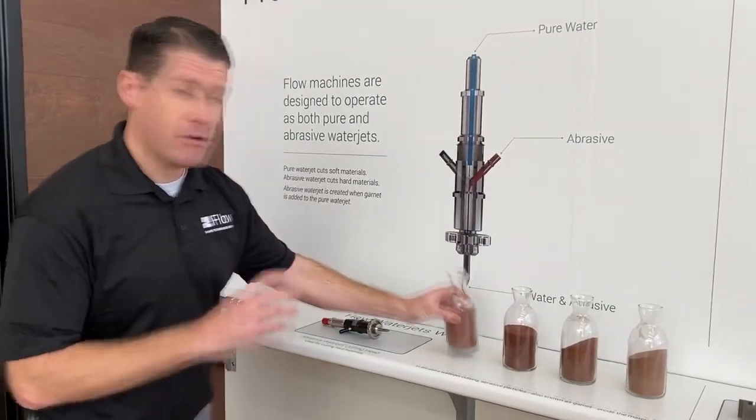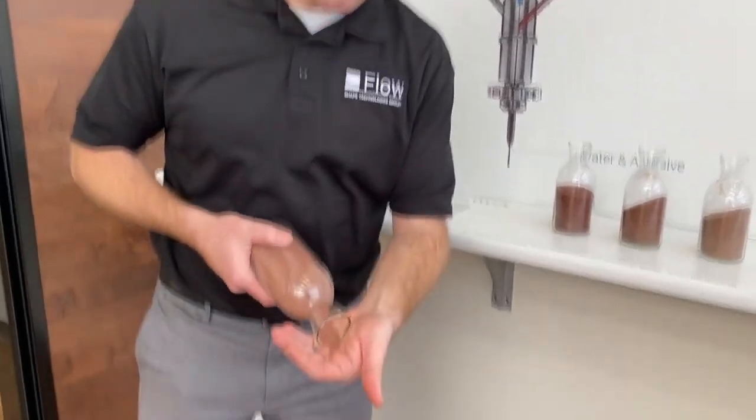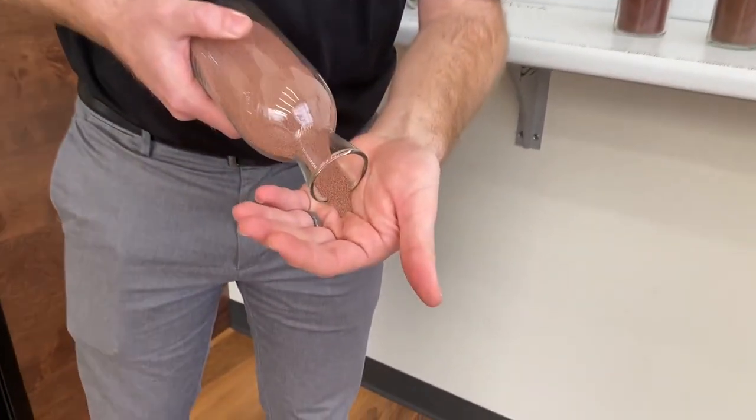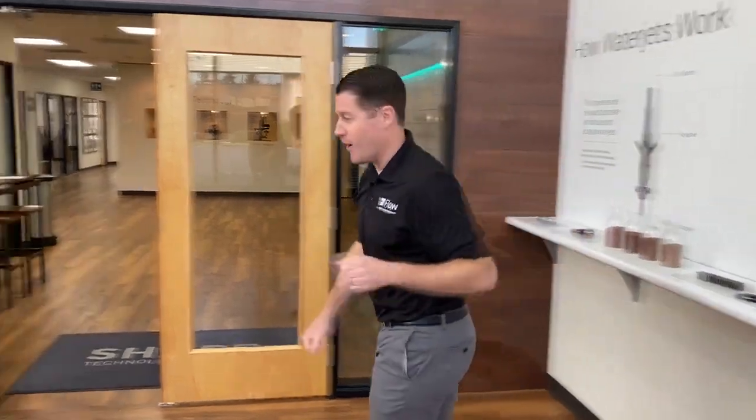That's actually what we have here, the various mesh sizes of abrasive. Here's what's called 80 mesh abrasive, very common in the water jet world for virtually almost every application. But let's go on inside and we'll show you around.